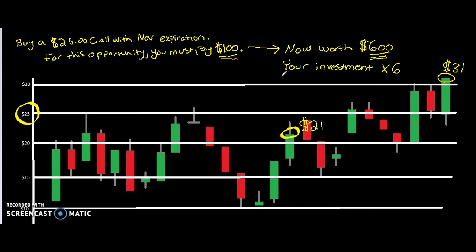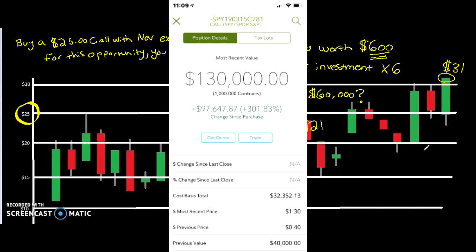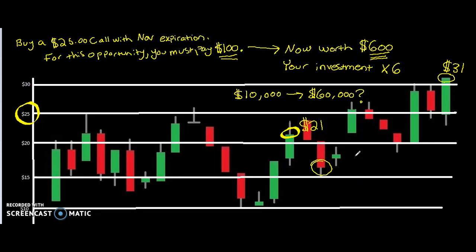Now, I caution you that sometimes people will see that large return and they say, well, if I did it with one contract and spent only $100, why don't I go ahead and buy 100 contracts for $10,000 and make an even bigger chunk of change? And yeah, sure, in this case, it would have worked out. You would have gone from $10,000 all the way up to $60,000. And here's an example of that. This guy doubled his money and he made $23,000 in one day. This guy here almost quadrupled his money. And then we look at another example right here where this guy bought for $11,200, sold for over $19,000, made $8,000 in a day. So can it be done? Yes, absolutely. But remember, it doesn't always work out that way.